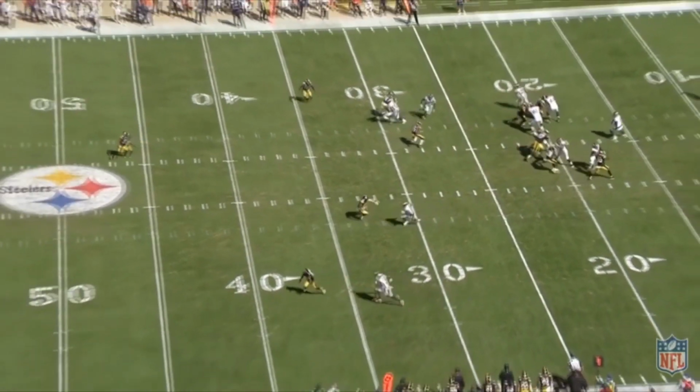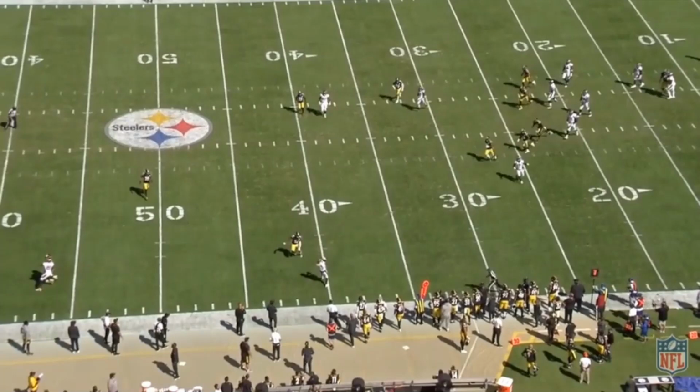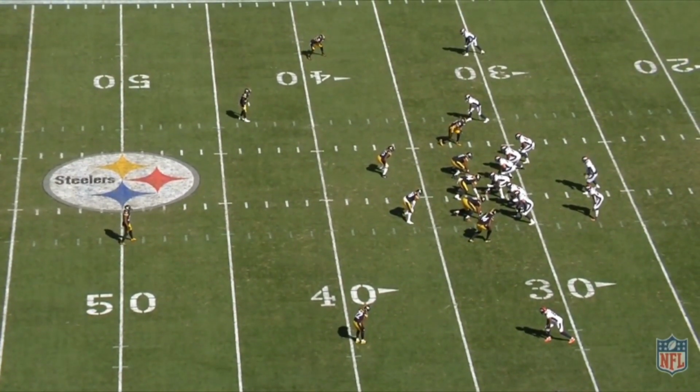Once again, he's trying to play a little bit with the angles. Nelson doesn't mind. He takes a good angle on him. Once again, gets his shoulder turned there at the end. So if the ball had come, he could squeeze him a little bit to the outside. Not against Jeudy this rep, but it is a target here on a go route.